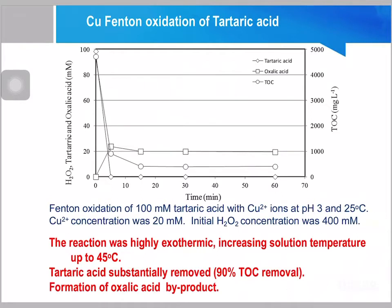Now, the following slide shows the results for tartaric acid. During treatment, we observed a highly exothermic reaction. The temperature increased up to 45 degrees Celsius. There was drastic bubble formation, which is a sign of gas being generated. Of course, we were quite excited about these observations since these are good indications that the chemical reaction is going on.